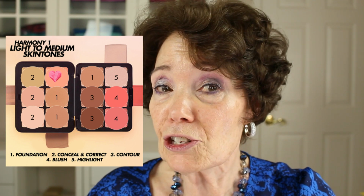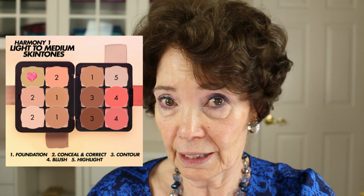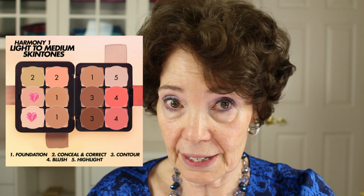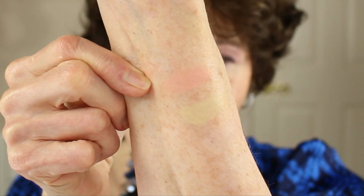One has a very light peach color, which works really well to cover under eye blue and purple circles, and one is a slightly yellow-green color, which can work to cover redness, and the other 2 are lighter and darker concealer shades. Here is the light peach color, the yellow-green undertone is below it, and then below that are the 2 concealer shades. And again, because they blend in so well, they'll probably be a little bit difficult to see.